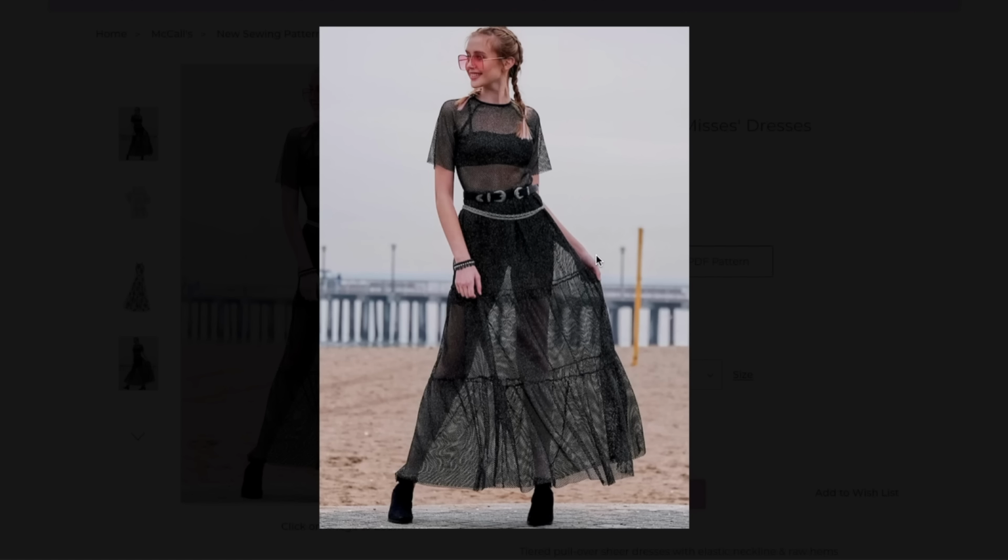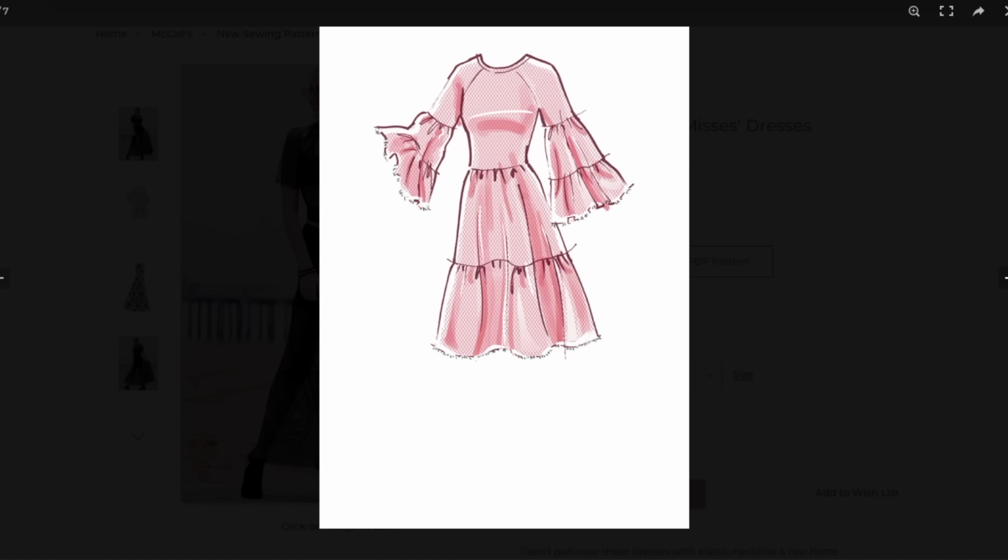It's actually really pretty cool. I mean, not for me, but if I saw someone wearing this, I would be like, "You go, girl." Okay, so we've got a raglan sleeve with a whole bunch of tiers. You've got a neckband.